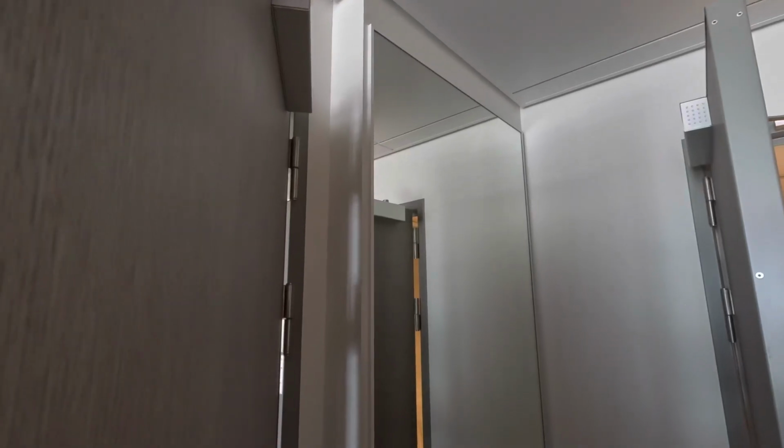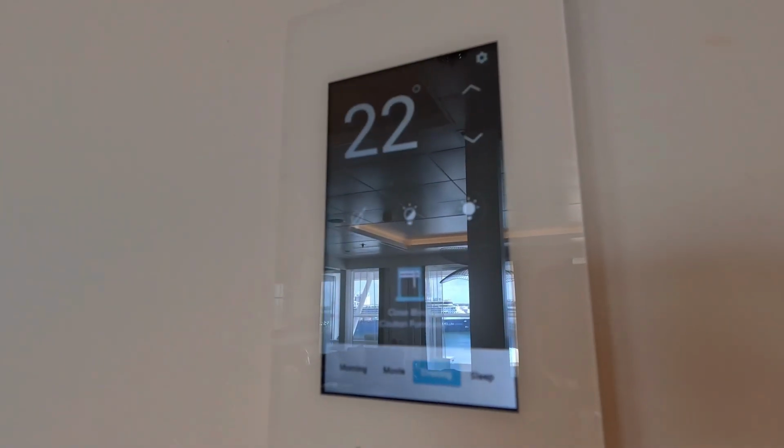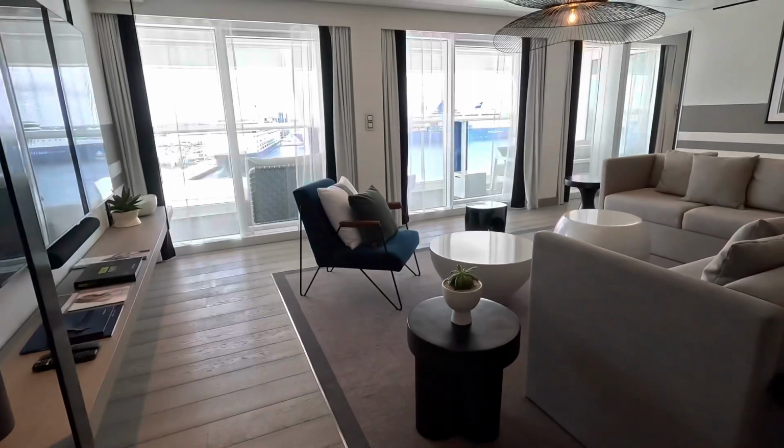There is actually a mirror right behind the door. It's a full-size mirror, so you can definitely take a look at your whole entire outfit before you head on to your day, and of course that thermostat.